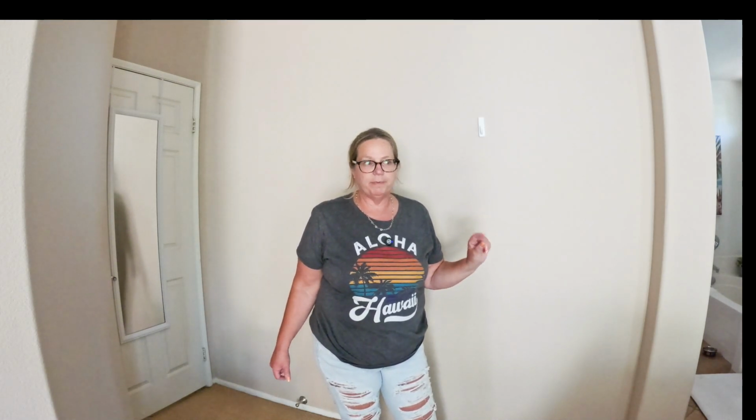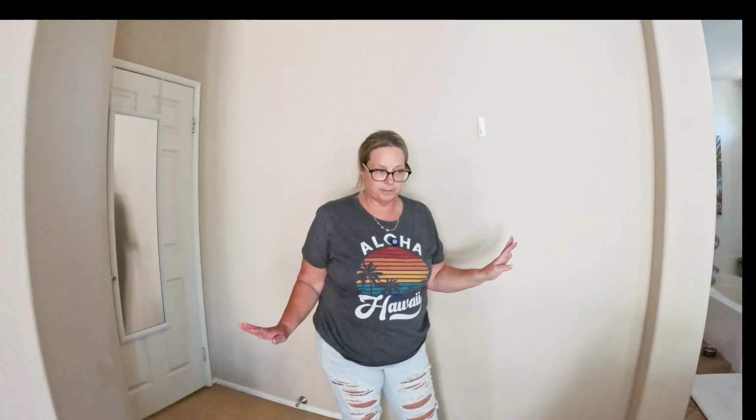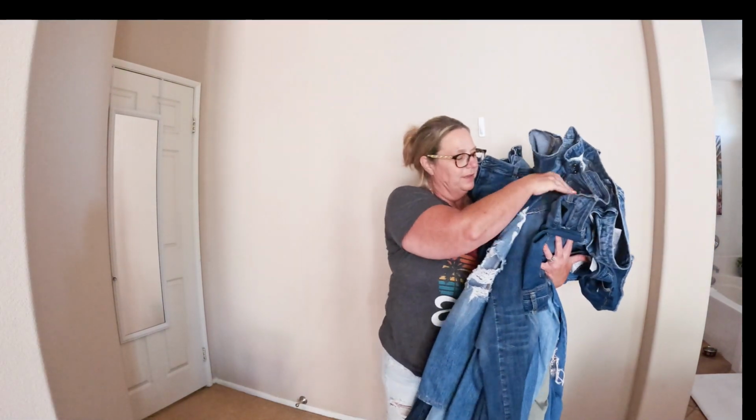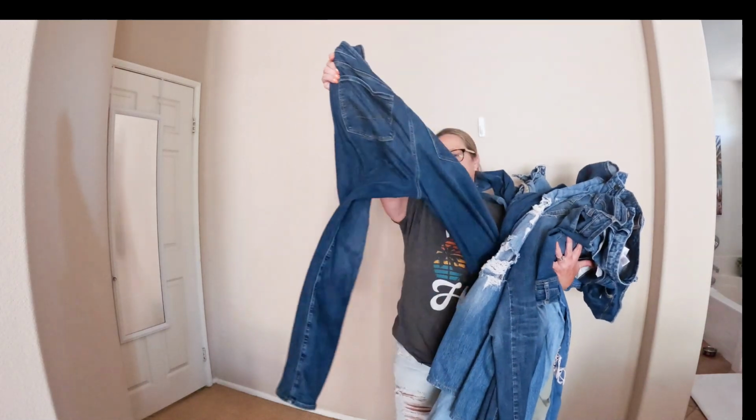Let's count how many we're keeping and how many we're getting rid of. I cannot wait. Anyway, comment down below, do we like these? Just curiosity. I'm probably going to keep them anyway, but let's count how many we have. This is the to-go pile, so let's count them and throw them over here.